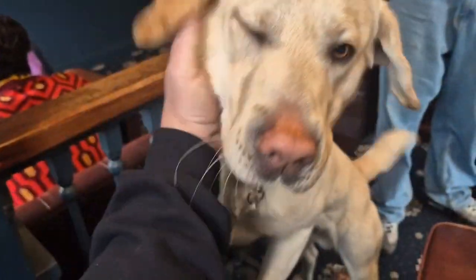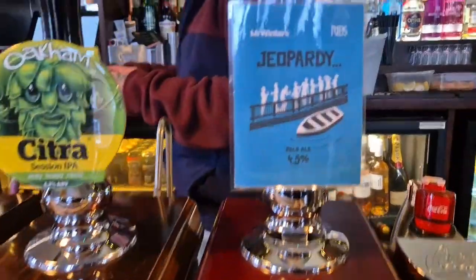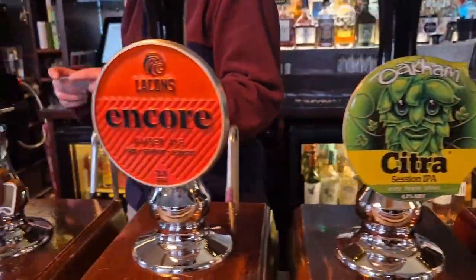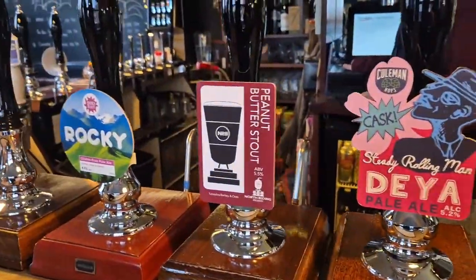And there's a Labrador just come in. It is a Labrador. So it makes it even better. But no, I'm mega impressed with this. Look at this guy. Sweet boy, look at you, hey. Hello. That just makes the pub even better. Got fussing Labradors. Not that there's any excuse to ever not fuss a Labrador because they are the best. But let me show you the beers.